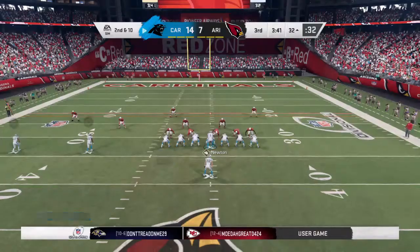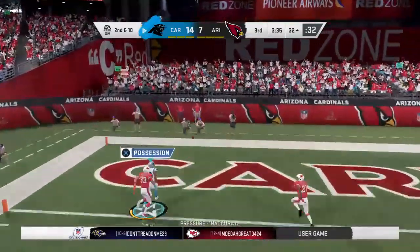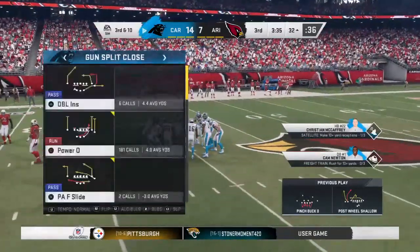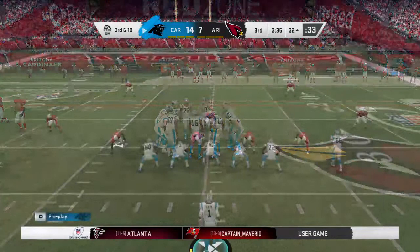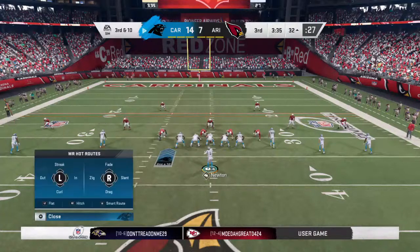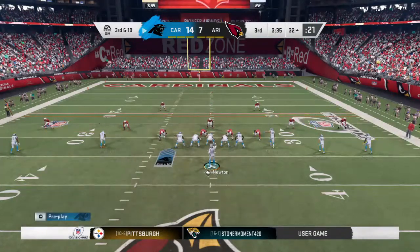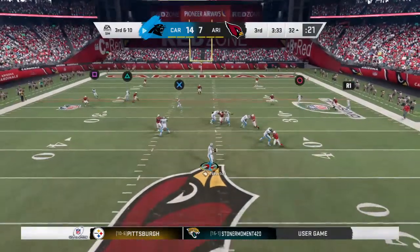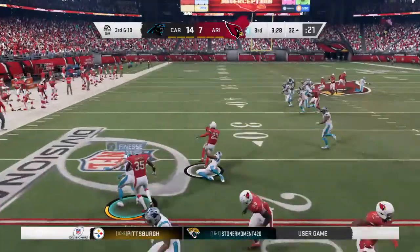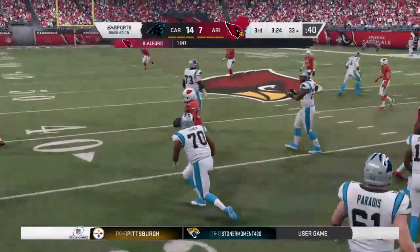Here's second and 10 now from about the 32. Newton now to throw. He'll let this go for the end zone. And that'll be incomplete. Good protection that time, and they couldn't hook up on the long one. Now it's third down. Big play coming up. Here's third and 10. I would expect to see some pressure here. The pressure drops off as they'll look to throw. Oh, and this ball's tipped and intercepted. Picked off by Robert Alford. And he's able to get it back to the 33-yard line.